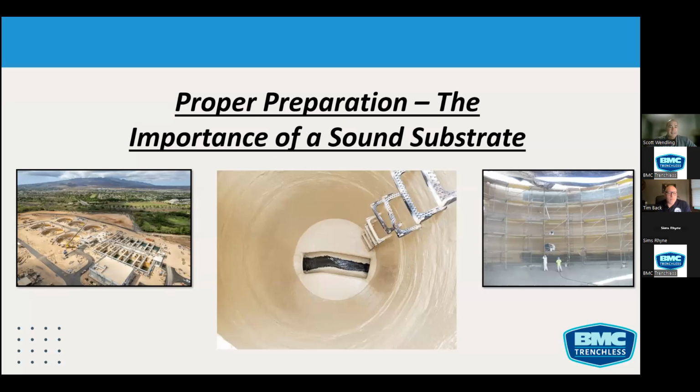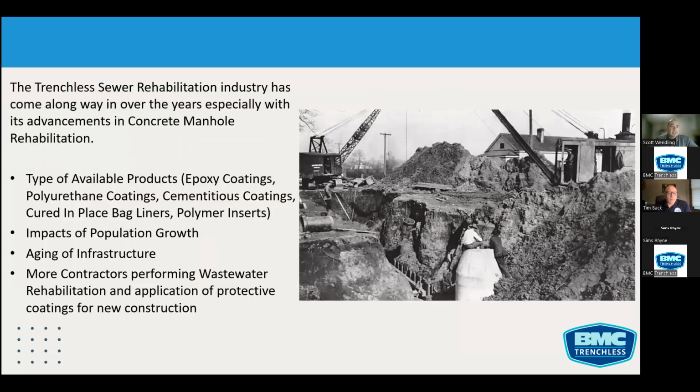Good morning, everybody. Proper preparation, the importance of a sound substrate. The trenchless sewer rehabilitation industry has come a long way over the years, especially with its advancements in concrete manhole rehabilitation. Specifically, types of products that are available: epoxy coatings, polyurethane coatings, cementitious coatings, cured in place bag liners, polymer inserts. Bottom line, you've got a lot of choices of products to choose from. So making sure you're getting one that's formulated for wastewater and that environment is critical.